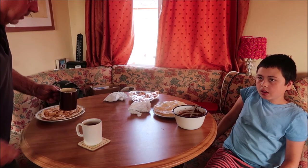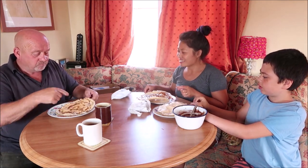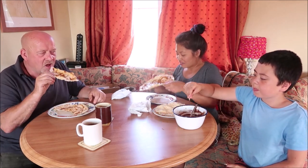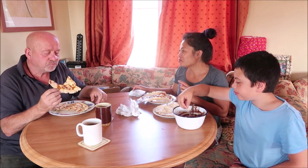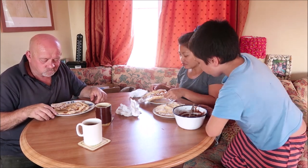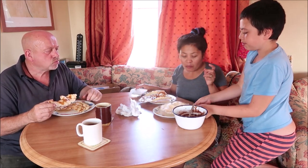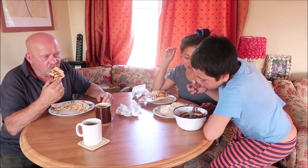Mm-hmm. Having sweets? Caramel. Coconut caramel. Oh. Dairy free, gluten free. Okay? Just want to dip this for a while. Huh? You like that? I do. Try the chocolate one.